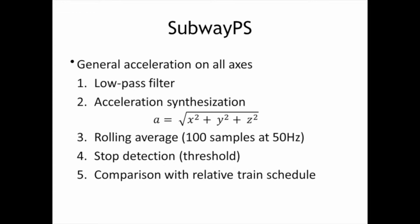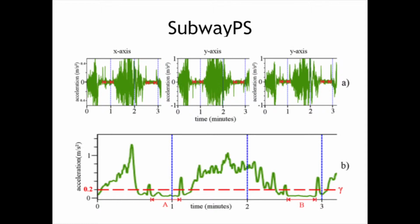So how does it work? It uses general acceleration across all axes. This data passes through a low-pass filter. Then we use acceleration synthesization to combine all these axes into a single data set. We take a rolling average and do stop detection by checking the data with a certain threshold. Then we compare this data that we have to a relative train schedule.